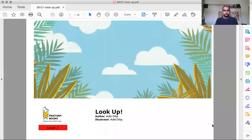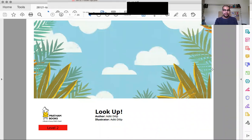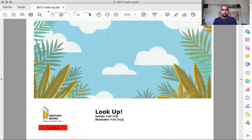The book that we're going to be reading is called Look Up. It's written by Aditi Dilip and illustrated by her as well. All the pictures in it are also by the person who's written the book. So let's start.